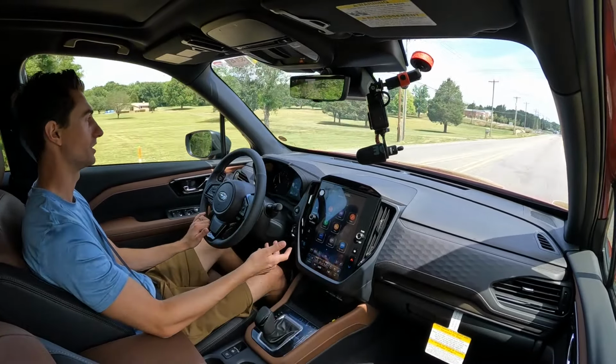So it seems like they've done a good job giving you what you want out of a Forester, and I think the pricing is really nice across the spectrum. They have several different trims, and you can really get one that's going to fit your budget as well as taste. So it seems like you get a lot with the new Forester.